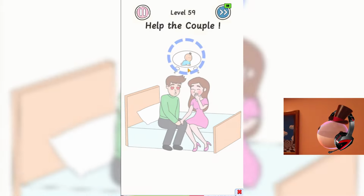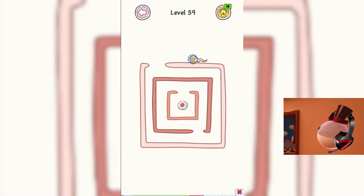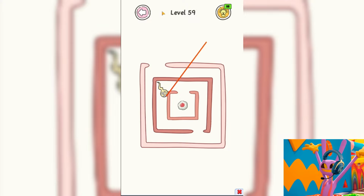Well, now we need to help this family. They really want to conceive a child, and we need to send this strange tadpole through the labyrinth again. In fact, I think I will absolutely never understand the meaning of this task, but it is quite possible that it still exists. Therefore, now we just need to complete it, and they will somehow magically have a baby after this. It looks like I accidentally missed one of the turns.